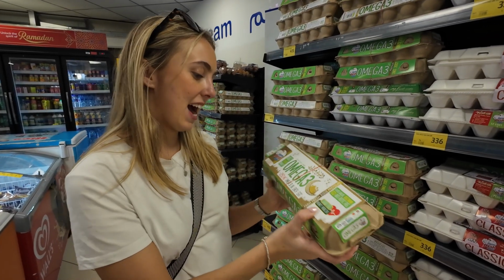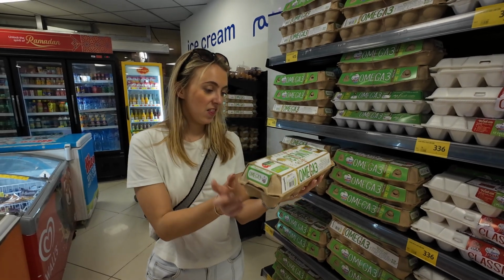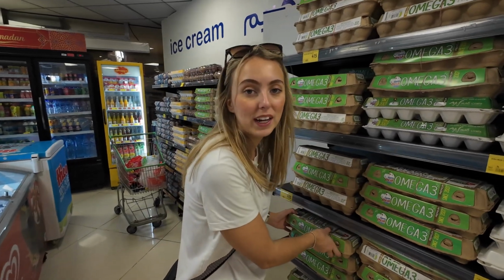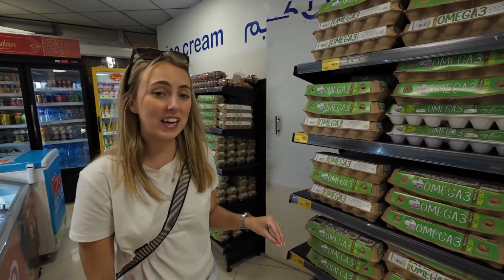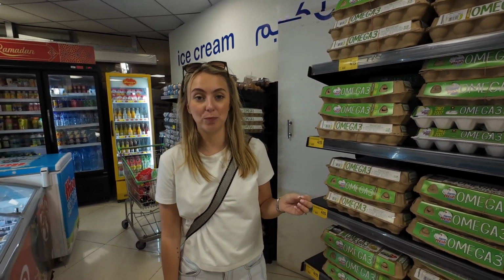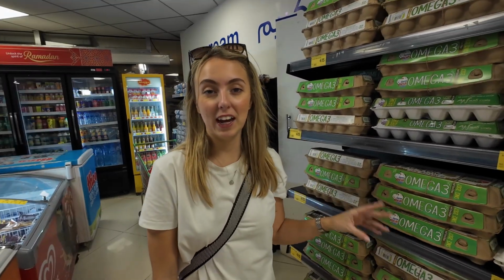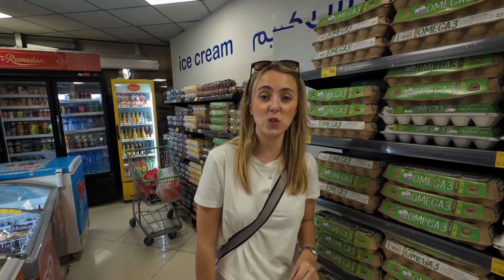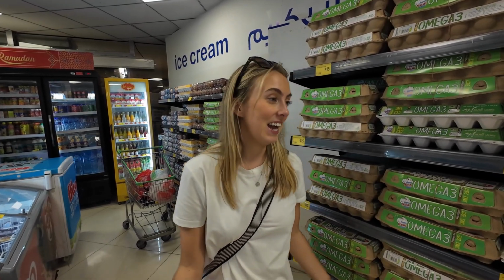And finally we have 12 eggs. These are apparently the farm fresh eggs, 415 rupees, which is going to set you back £1.15. And in the UK eggs are inflating at a rapid rate. Most people are actually buying the caged eggs now, which are obviously not good for farmers and things like that. In the UK, we're going to go for free range, since these are farm fresh eggs, so I'm assuming these are the best eggs in Pakistan. It's going to cost you £3.40. And if you're a family that eats eggs for breakfast every day, you could use them in a couple of days, which is absolutely ridiculous.